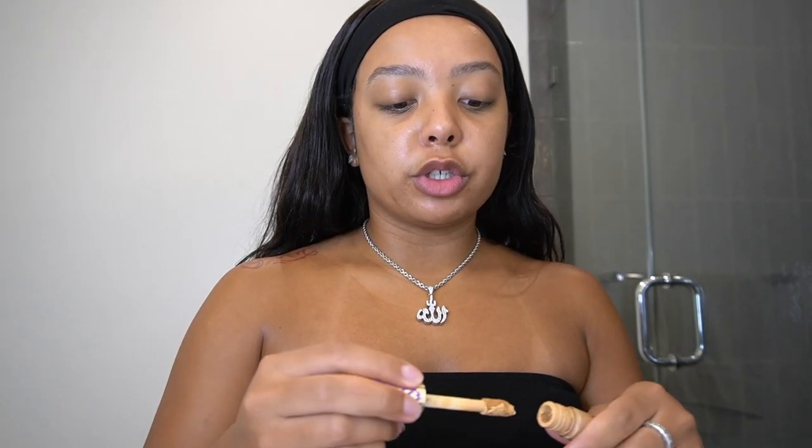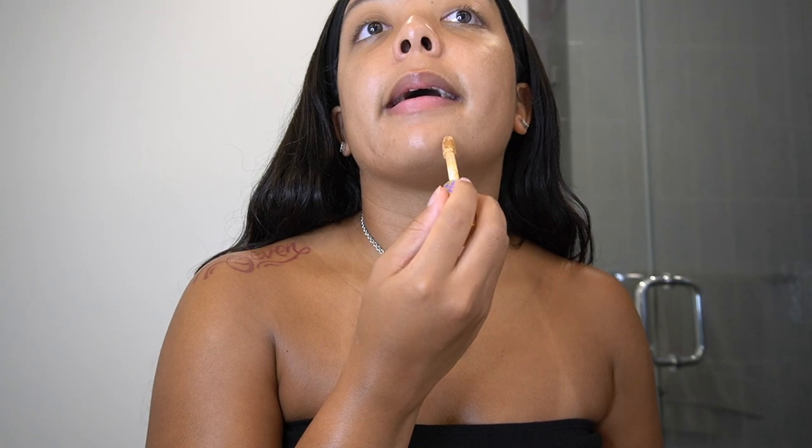So this is what you're gonna do. You're gonna take a little dot everywhere that you don't want to show up. And once you put your foundation on, you don't wanna see those dark spots or those, you know, marks and stuff. So you wanna take a little dot everywhere that you feel like you have an imperfection at.